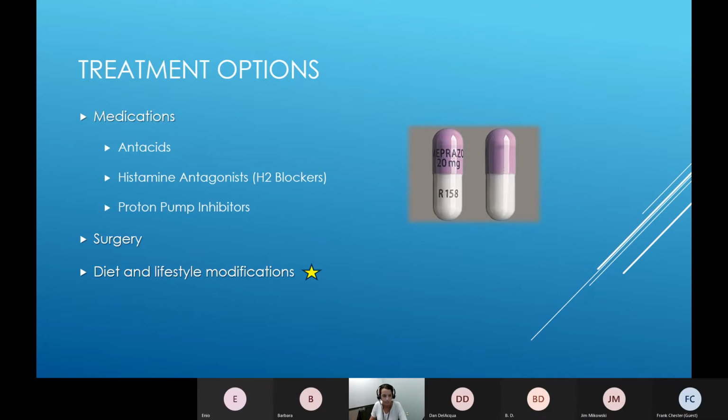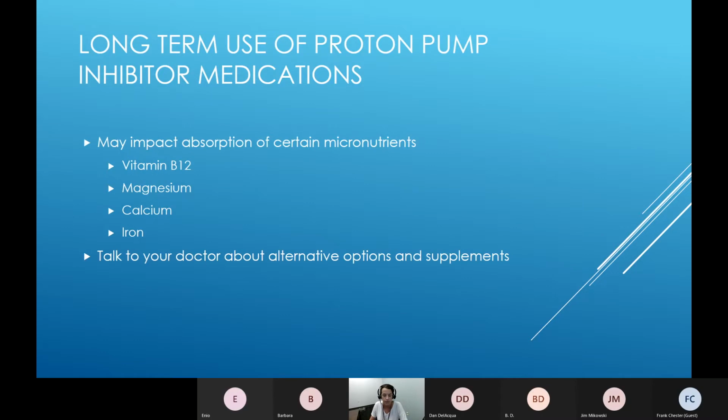Now, there are some contraindications for the long-term use of proton pump inhibitors. So as a dietitian, I try and get my patients to wean off of their GERD medications. It's really difficult, but it's not something that you want to be on forever if you don't have to be. Long-term use can be linked to decreased absorption of certain vitamins, especially vitamin B12, magnesium, calcium, and iron. You can talk to your doctor about alternative options and supplements.